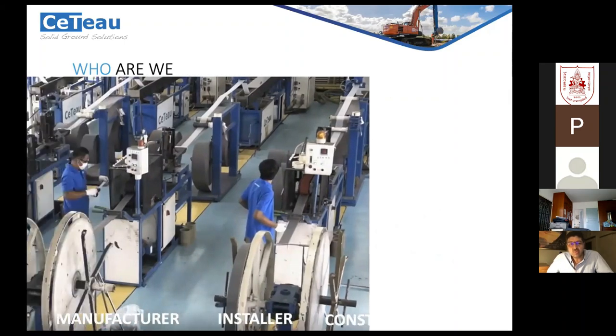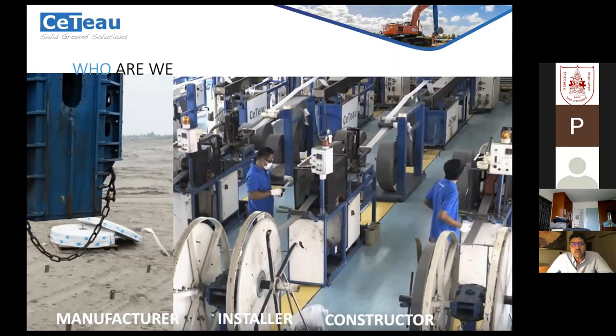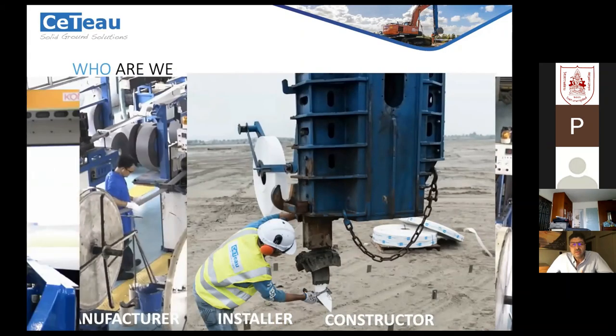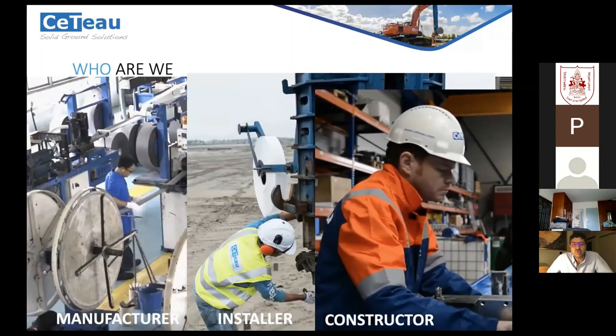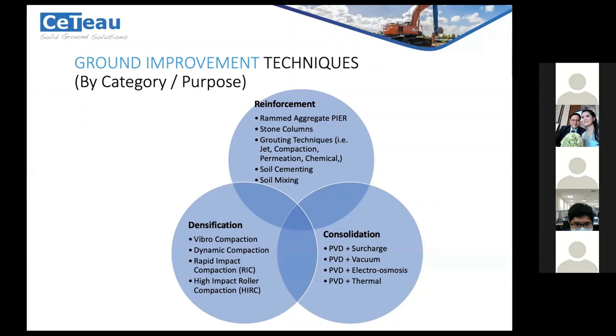Not only that, our company also does different kinds of ground improvement methods and techniques, with in-house design, in-house engineering, and value engineering. But for purposes of this presentation, we're focusing only on the consolidation methods: PVD plus surcharge, and especially PVD plus vacuum. I will be happy to discuss other methods, densification or reinforcement, at a different time and in a different conference.